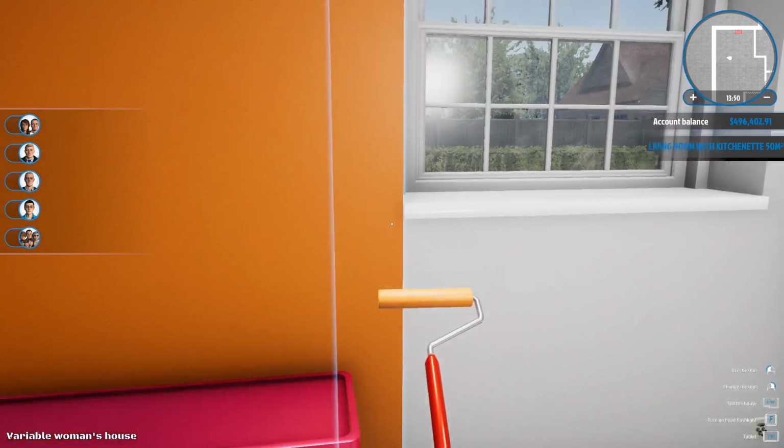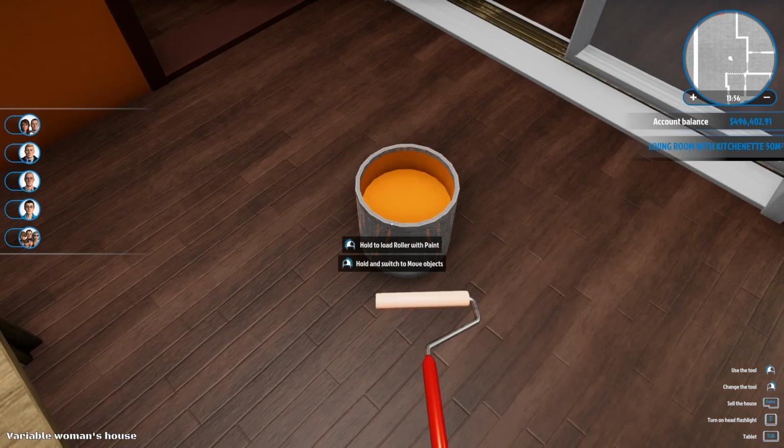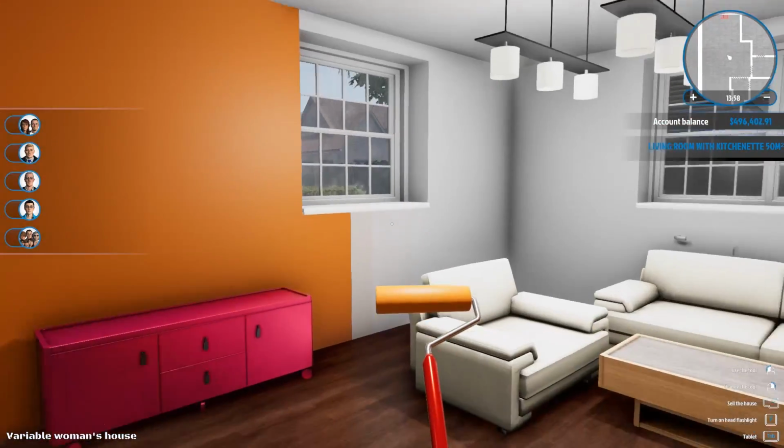So we do the whole thing in orange. Again, leaving the windowsills white because I'm lazy. No other reason at all. I may do the windowsills in orange, actually.